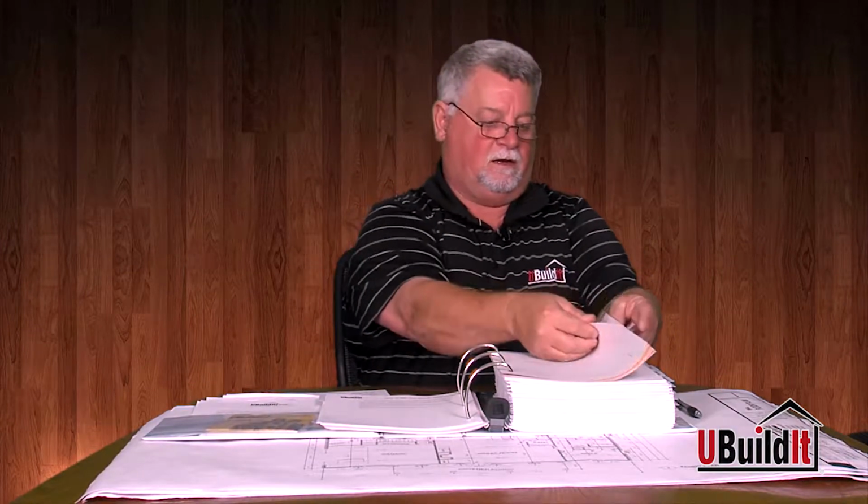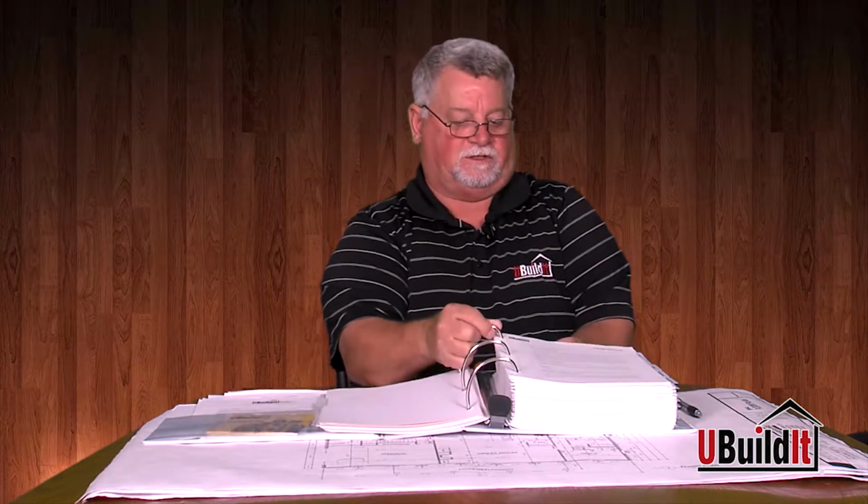Behind that, project planning. This talks about ordering materials. Good questions to ask when you order materials: Is there going to be a delivery charge? Is there going to be a restocking fee? How much notice do you need before I order the material, for the time that it will actually be delivered?